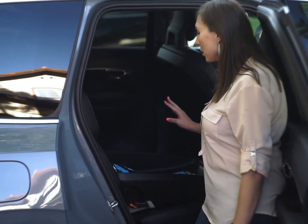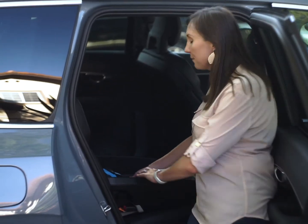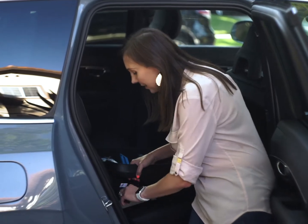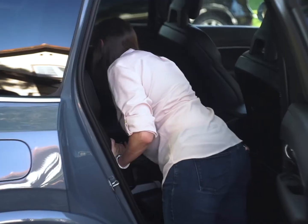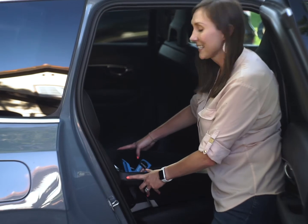So step number 2 is to adjust it if you need to, and step number 3 is to lift this release lever. Step number 4 is going to be to hook the latch in. Great. And now this is my favorite part. Look at how easy this is going to be.